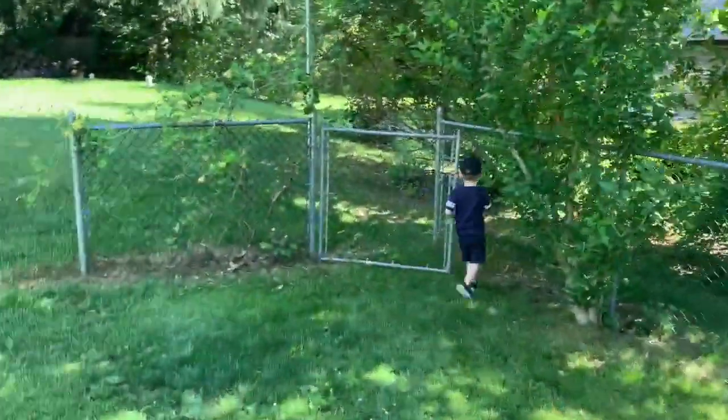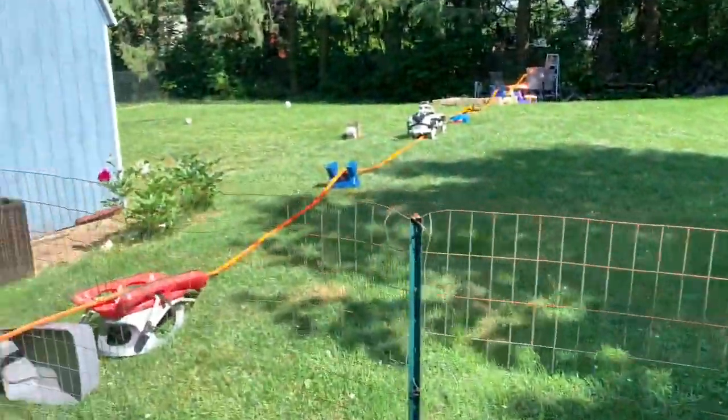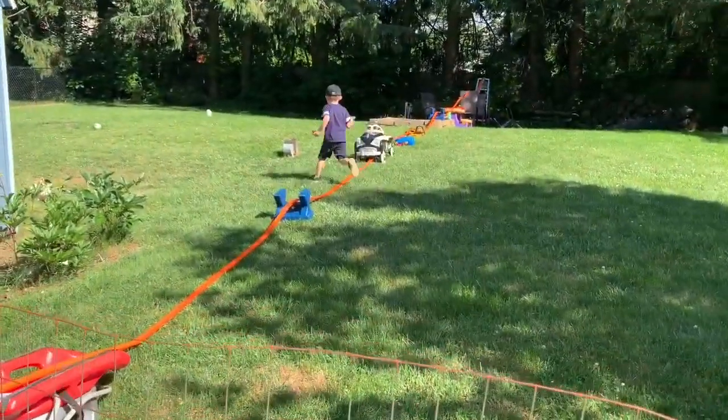All right, we changed our mind. Linc's gonna send the cars down. I'm gonna take the video of the dry track. See if these guys go any farther.